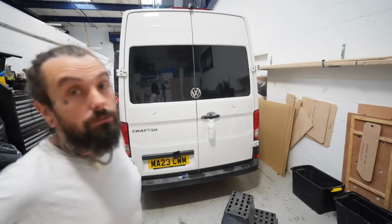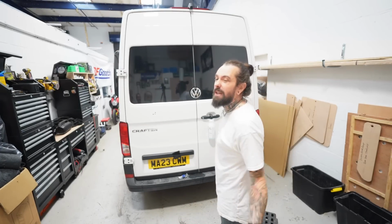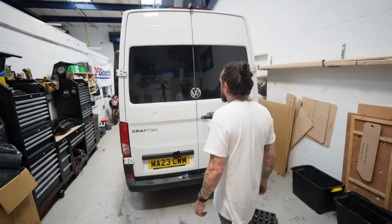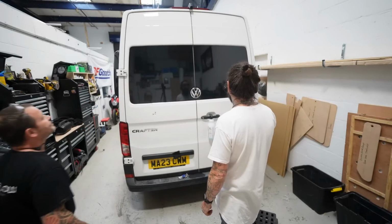There you go. That's what the back windows look like now. I think that looks good, doesn't it? They're not even back windows, are they? Sweet. They look like windows. It needs the ladder on. Yeah, having a fifth wheel, innit? It'll be a big thing. Nice, that. Ladder up there.